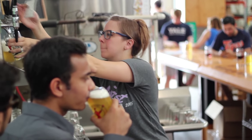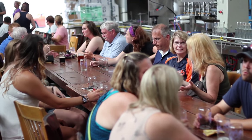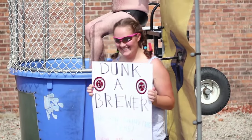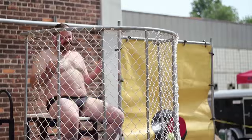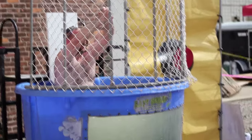Like many other breweries throughout Michigan, Atwater uses their fans' love of beer to help raise money for some great causes. We know each other, we hang out together, we have tons of fun events here. Lilyfest happened pretty quickly, I think. Jeff Levine's daughter needs a kidney transplant, so we decided to try and help out as much as we can. So we just put a little beer festival together and had a dunk tank.